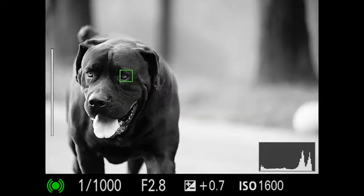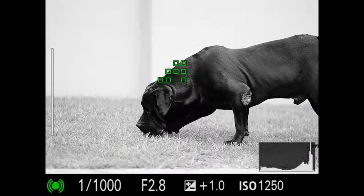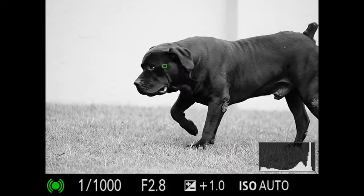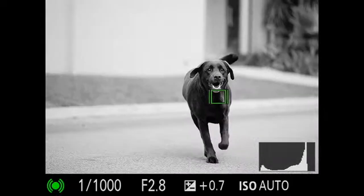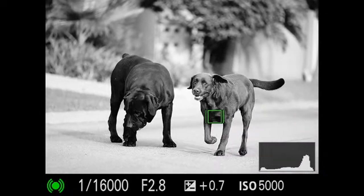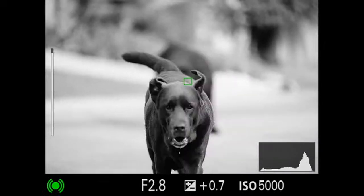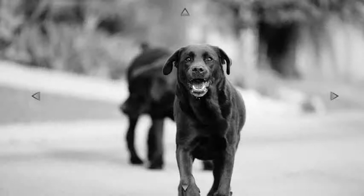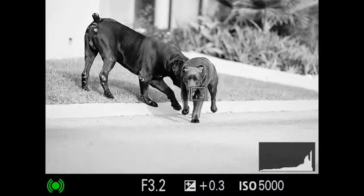Look at this. Now, as he's walking towards me, it keeps tracking. Even here, the moment he looks up, it immediately recognizes the eye. And what that ensures is just that my camera will always give me a sharp result. Even my dog here, this is my dog running towards me. Look at that, on the eye. And if you look at the results, pin sharp. That is action photography at its best.